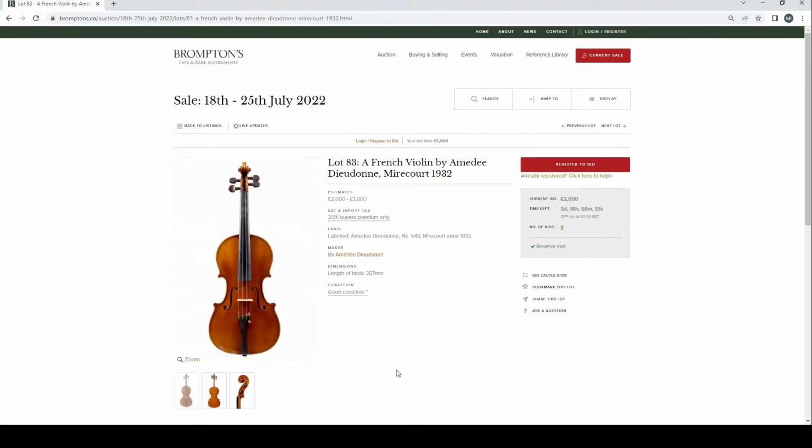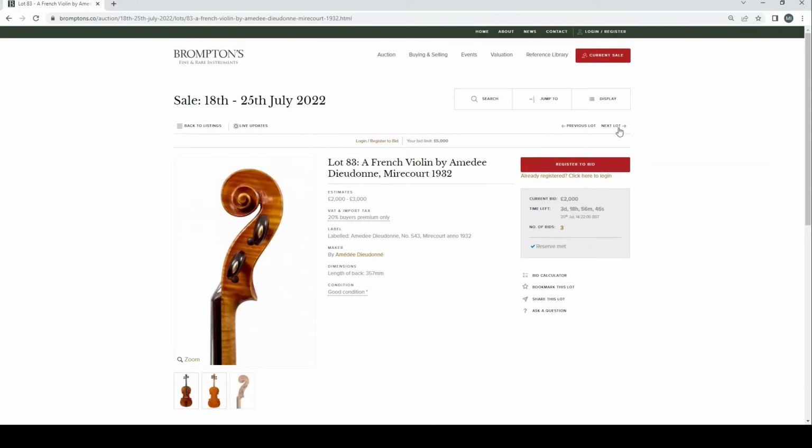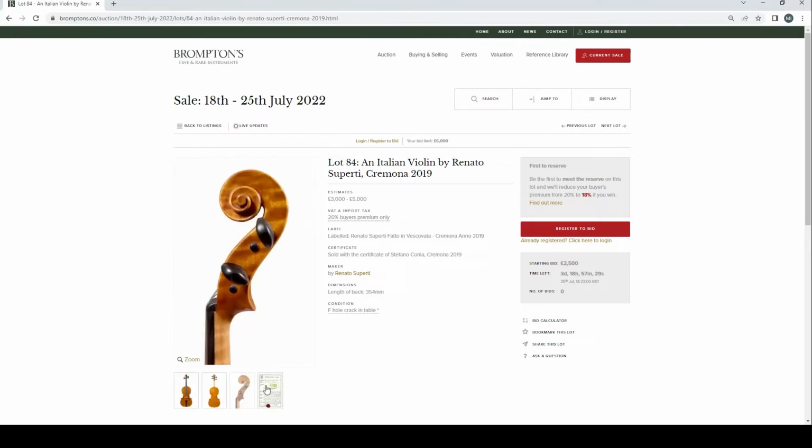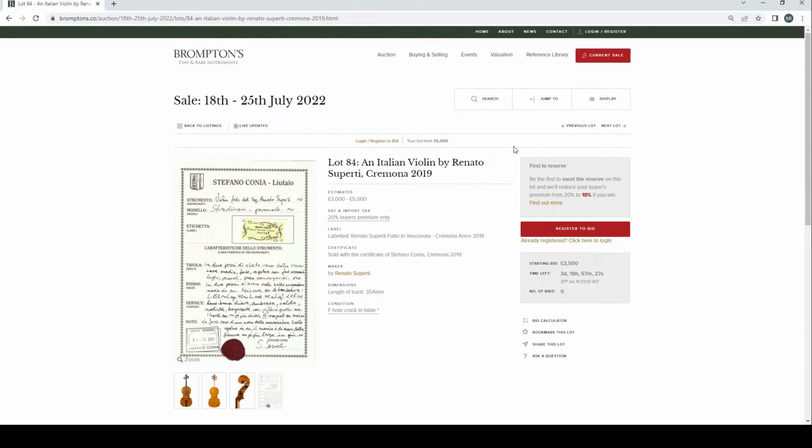French violin by Amédée Dodone, Mirecourt, 1932, 2 to 3,000 is the estimate. We've got 3 bids on that, 2,000. An Italian violin by Renato Saperti, Cremona, 2019. Estimates 3 to 5, starting bid 2.5. With the certificate of Stefano Cornia, that's interesting. F-hole crack in table, that's interesting.